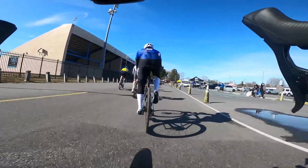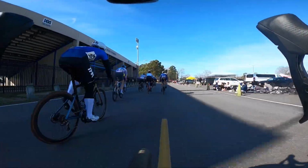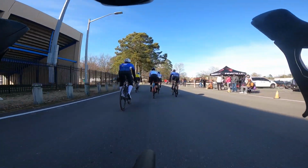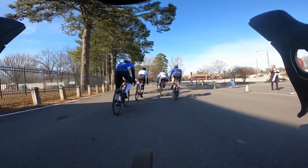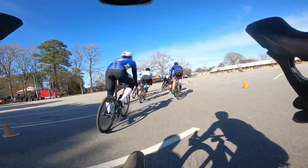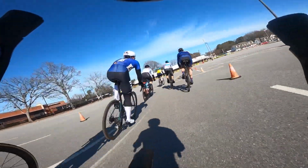But it's a course that's accelerating so hard out of the corners. It is kind of frustrating. You see, if you take one bad line, you lose. And we see a gap actually open up here. I'm not sure who opened it up, but now there's a break of three, and then there's like eight guys up there, and then the group you're in.